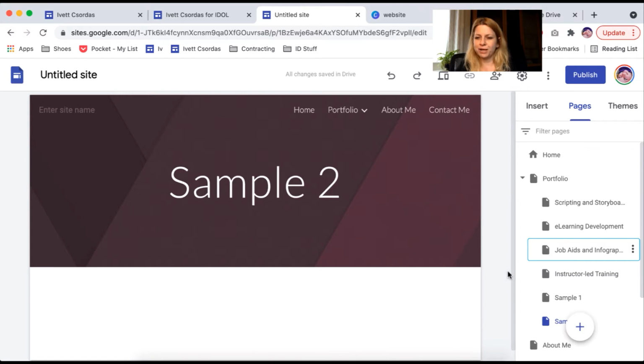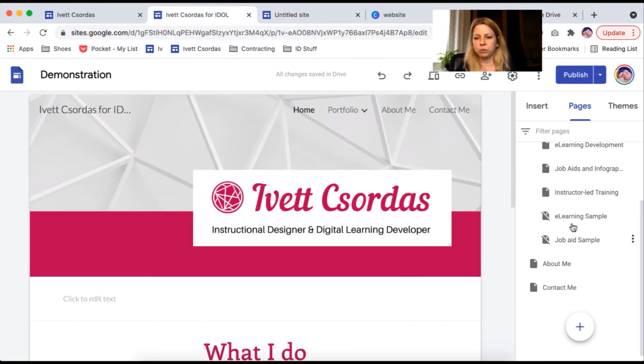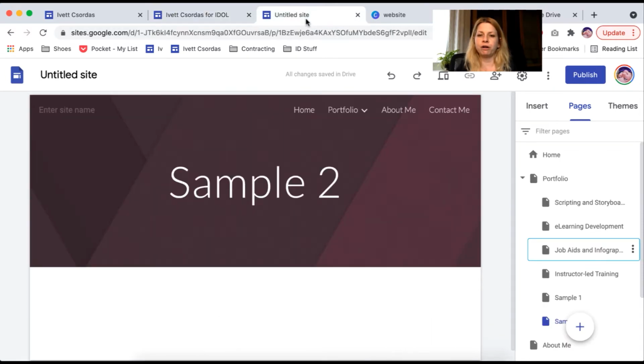The perfectionist in me can't help correct any kind of mistakes. I just call them sample one and sample two, but you can call them whatever you want to call them. We're not going to fill these in yet. We're just going to have these ready for the future.